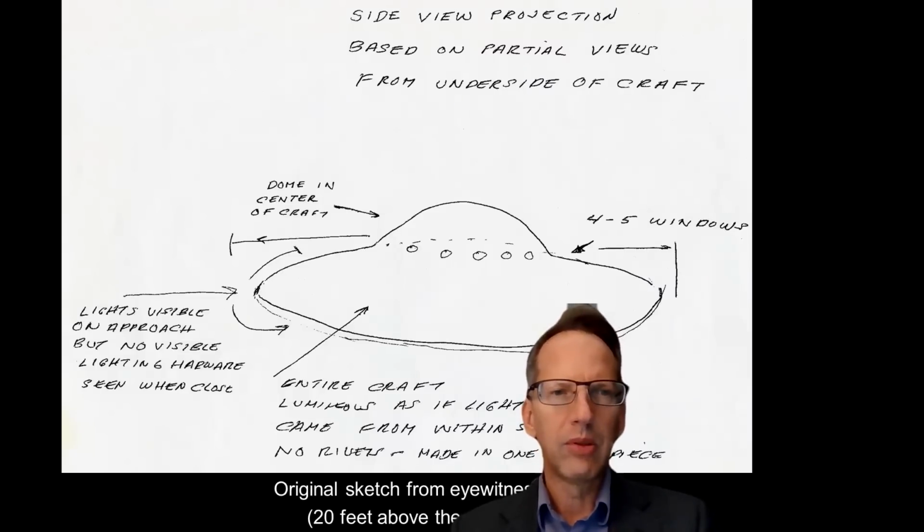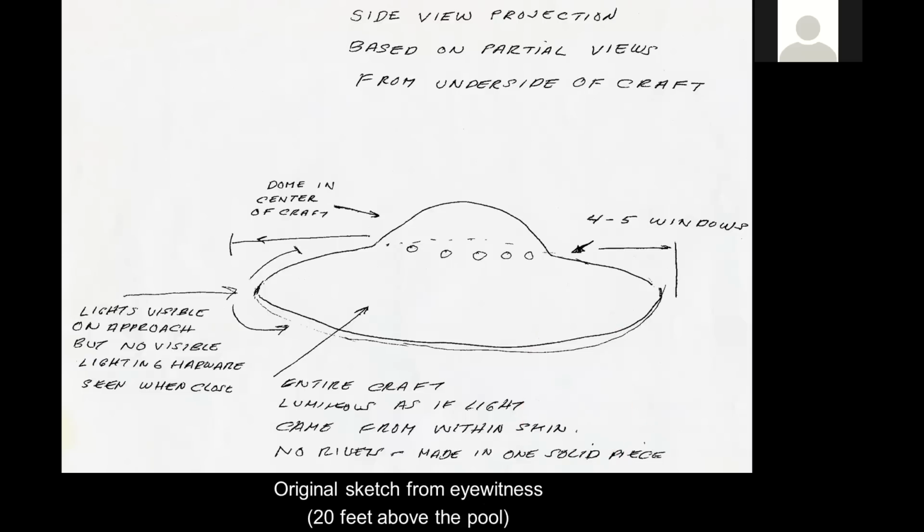And lights visible on approach, but no visible light hardware seen when close. Entire craft luminous as if light came from within. So that's what the original sketch looks like. And it was 20 feet above the pool. We'll move on to the next slide now.